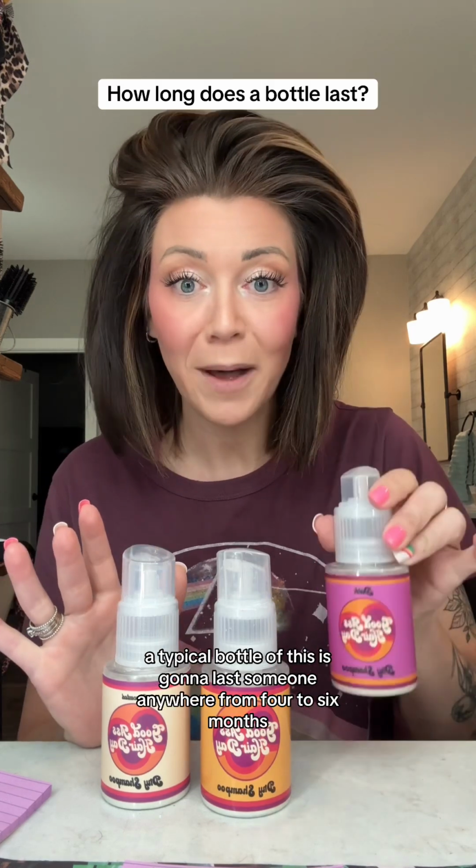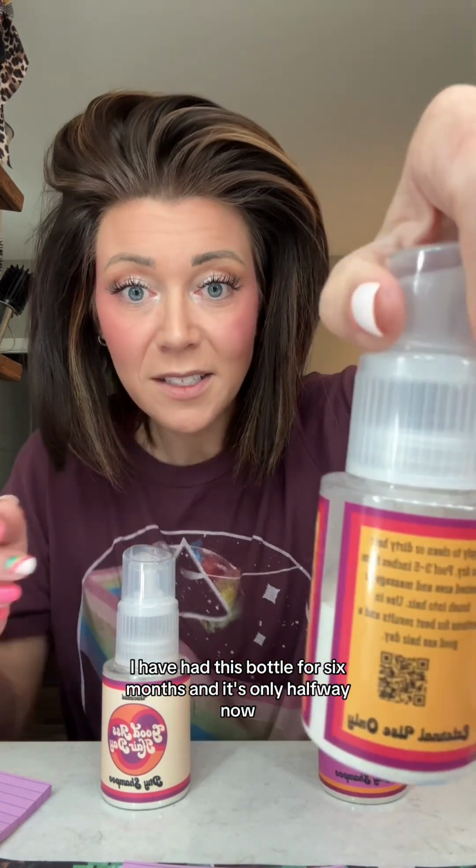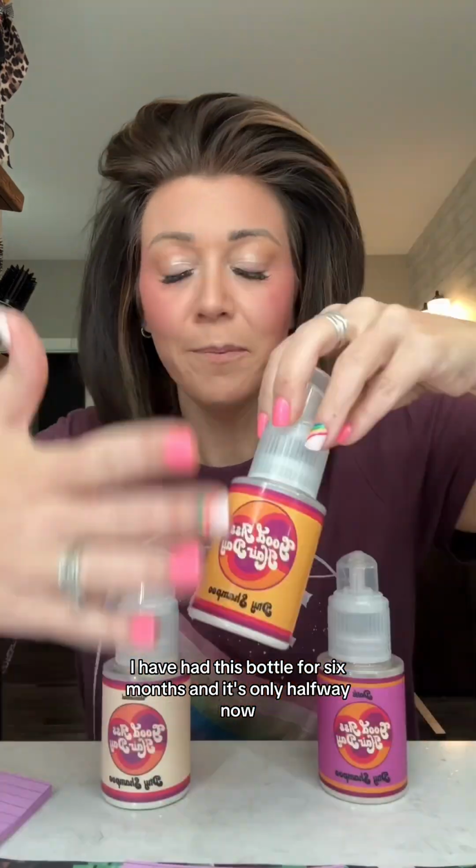Now, first off, this is a pump dry shampoo. So it is going to be a little bit different than your typical aerosol, but it's also going to last you a lot longer. A typical bottle of this is going to last someone anywhere from 4 to 6 months. I have had this bottle for 6 months, and it's only halfway. Now, to be upfront, I don't use this every single day.